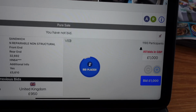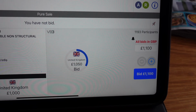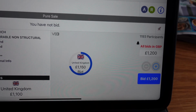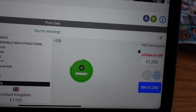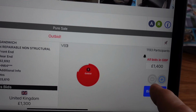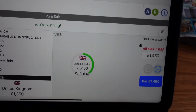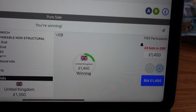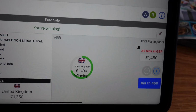950. 1,000. I haven't even bid yet. 1,100. Oh, sorry, 1,100 now. New bidder, so that's 3 people bidding now. New bidder. That's me, 1,200. 1,300 and winning. 1,400 and winning. Still going to bid at the last second, aren't they? And it's going to go at bonus time. Bonus time.